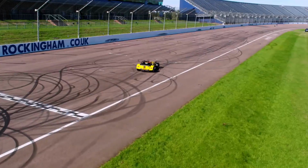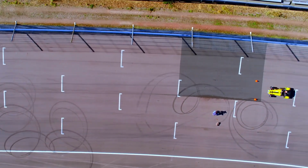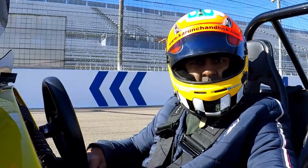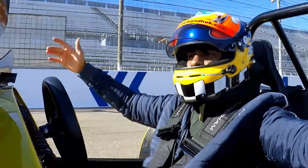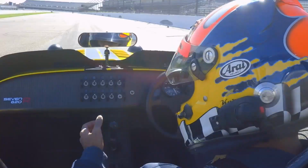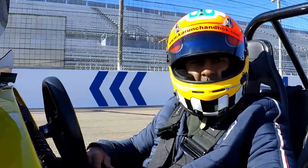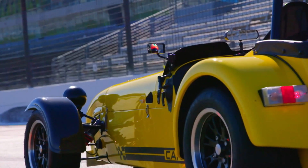Now it's Karun's turn behind the wheel while I operate the speed gun. It's the best of two runs. So here I am in the Caterham. Obviously very exposed, no windscreen, but it all feels quite clunky if I'm honest. It's not the smooth flick of a switch or a quick shift like you've got in the other cars. It feels a little bit more old school. Let's see how he gets on.